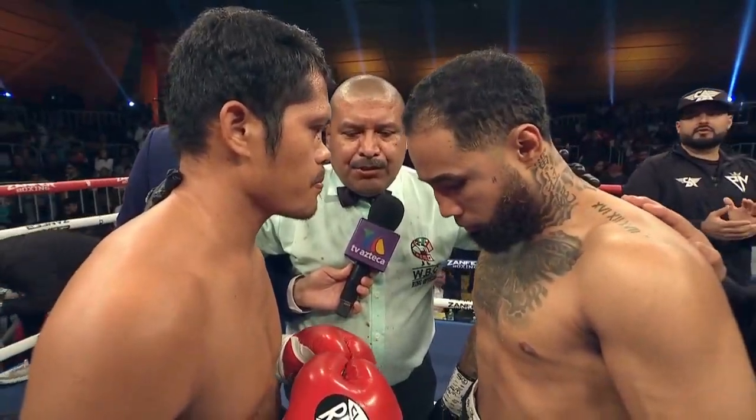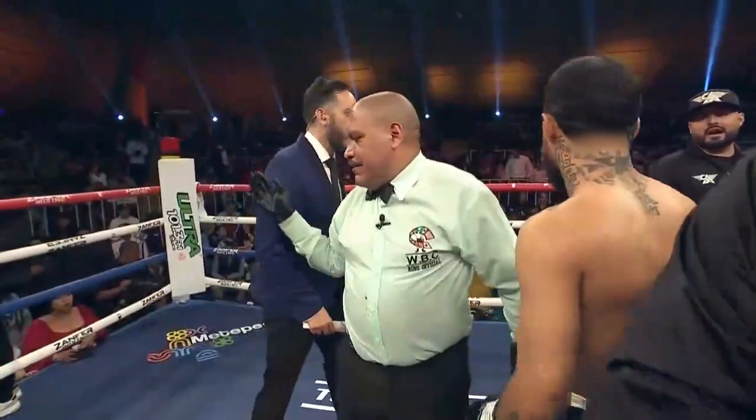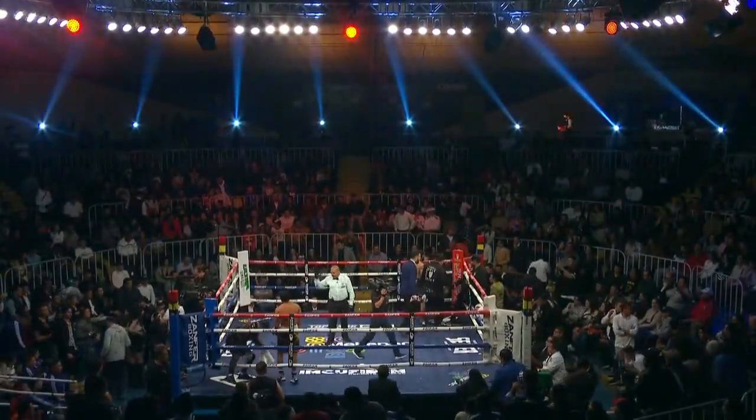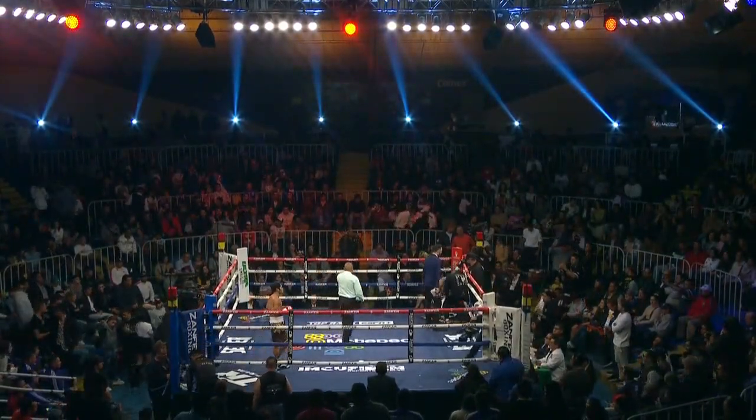And I will tell you right off the hop, Saludar does not look as bloated as he did in his fight with Maloney. No, he looks pretty trim. He does. We'll see if that is reflected in his performance against Nery tonight.